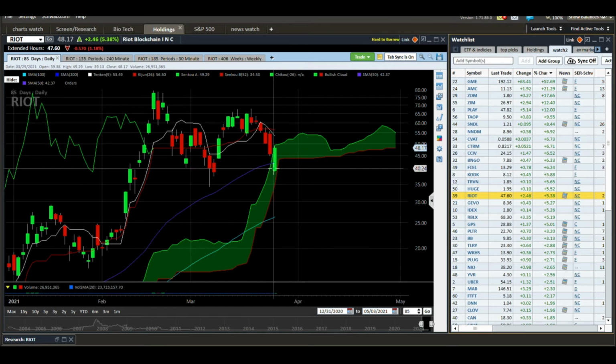Now we're on the interior of the candle. There's no cloud. There's no support from this. This is support right here. So we can get a smaller candle and sit on here and potentially work our way out of this. But this is looking bearish to me too. Even if we get a little candle tomorrow, we've still got our downtrending indicators that are still above the price.